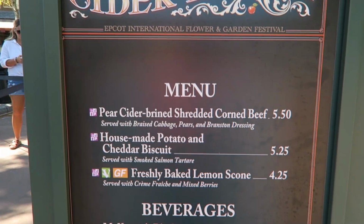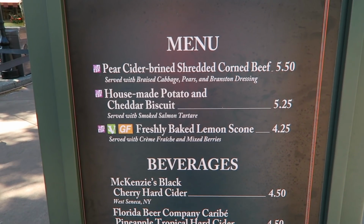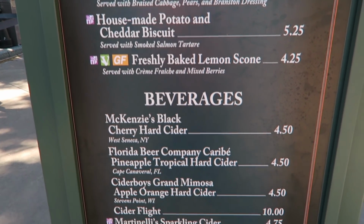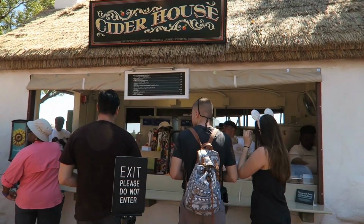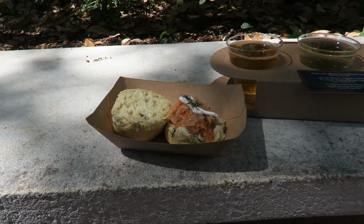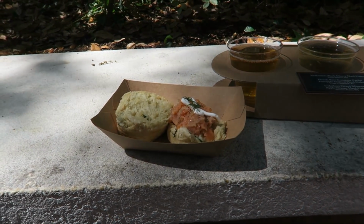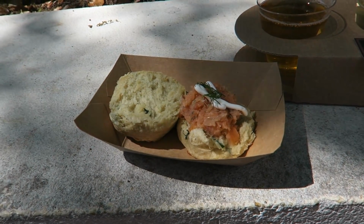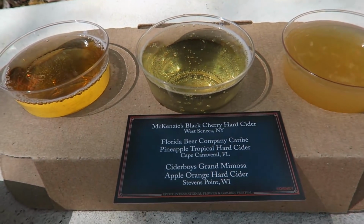Next up in UK is the cider house. I did have the house-made potato and cheddar cheese biscuit with smoked salmon tartare. I liked this, really enjoyed it. Actually, the biscuit was better than previous years. It wasn't dried out. It was moist. And the tartare on top of it, I think they put more on there. It did look like a good portion. Instead of just a slather, it was kind of caked up on top of it. That was good. And the cider flight here was really good too. I liked the cider flight.